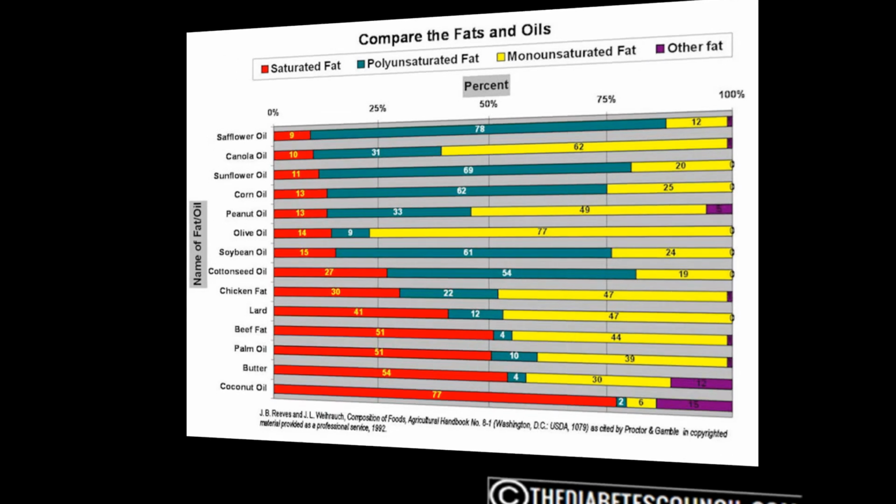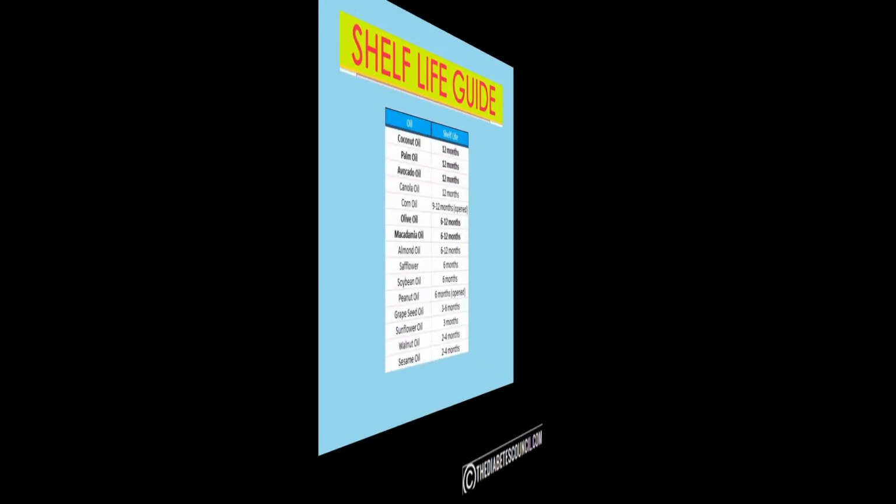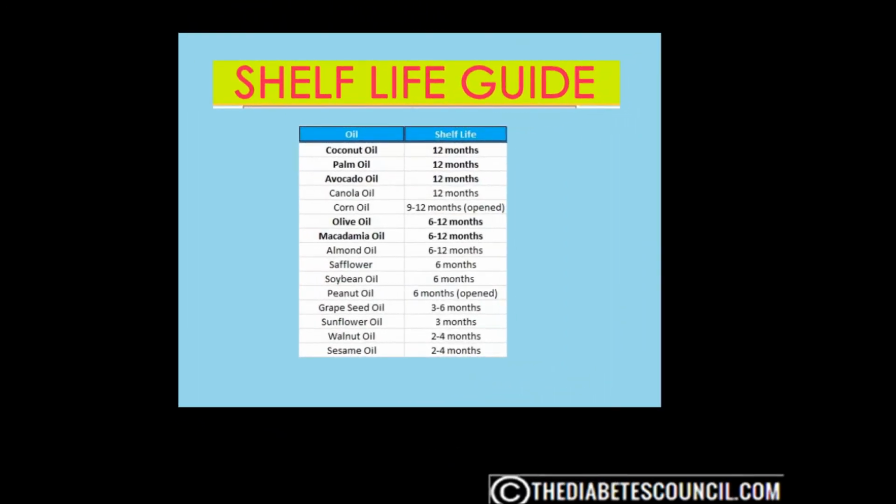Factor number three is flavor. If you want oil to boost the flavor of what you're cooking, then think about sesame oil, walnut oil, extra virgin olive oil, oils that are flavored with garlic, basil, rosemary, and the like. For little to no impact of flavor, which is ideal for baking, choose canola oil, safflower oil, or pure or light olive oil. Factor number four, shelf life.